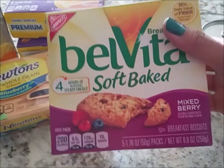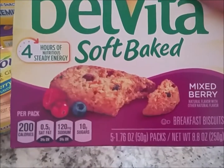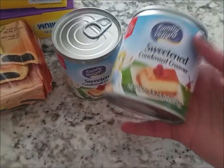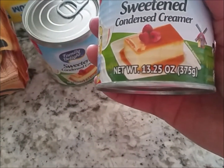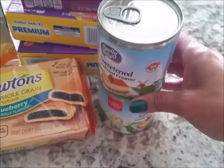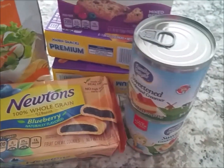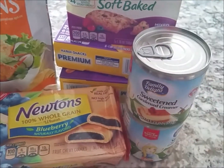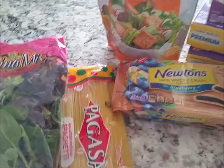And then I picked up a box of this Belvita soft baked mixed berry bars, I guess, or cookies. And then I picked up a couple of these sweetened condensed milks. These are 13.25 ounces. And I use these for when I make my flan or my arroz con leche, or sometimes it depends, like on my oatmeal. It just depends. I use this for a lot of things. But anyway, I'm gonna go ahead and start my green spaghetti.